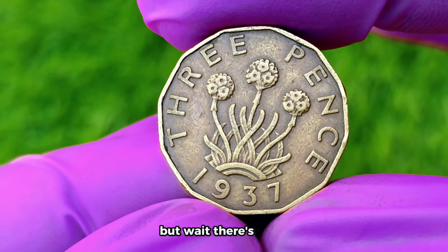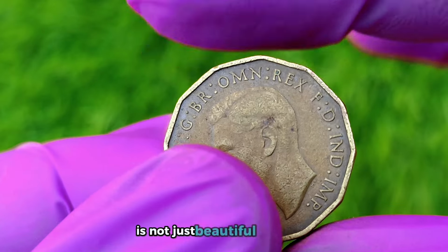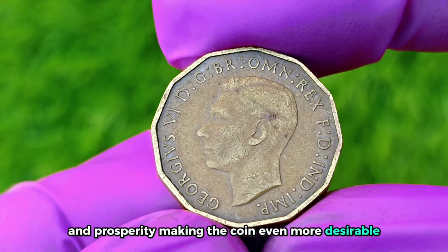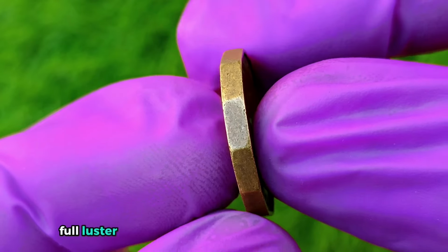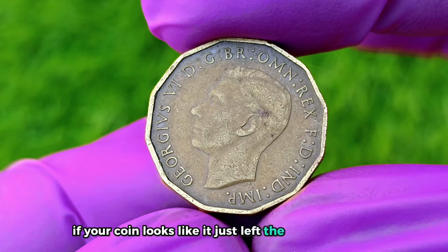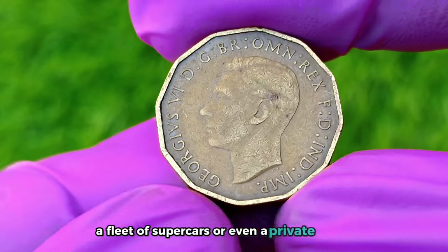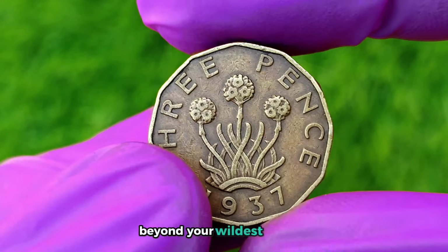But wait, there's more. The reverse design featuring the three-headed thrift plant is not just beautiful, it's iconic. This design was a statement of resilience and prosperity, making the coin even more desirable. And here's the ultimate secret. Coins with sharp strikes, full luster, and no wear are the ones that break records. If your coin looks like it just left the mint yesterday, you could be sitting on a treasure worth more than a luxury mansion, a fleet of supercars, or even a private island. The right buyer could make you instantly wealthy beyond your wildest dreams.